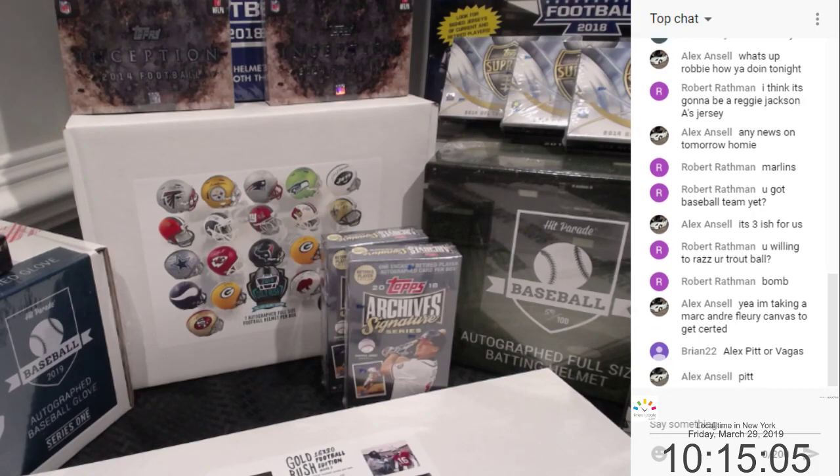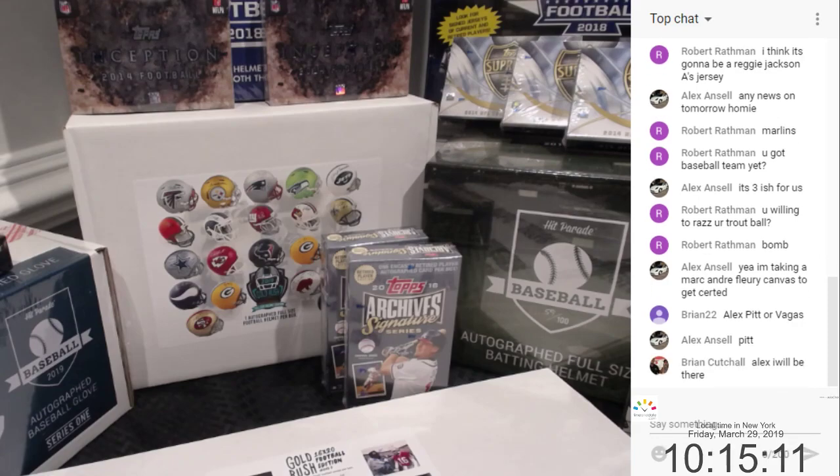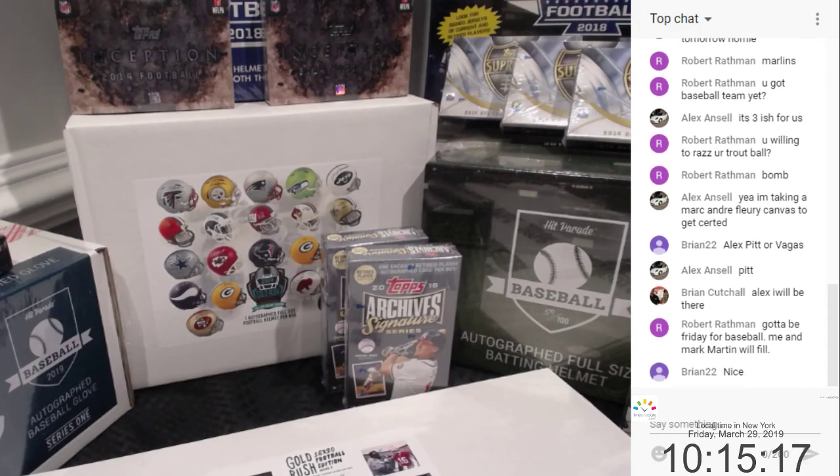I'm really debating on hand building a helmet series. I've never done it, so I may take a stab at it. We'll see. Yeah, Kutch is gonna be there, Alex, for sure.